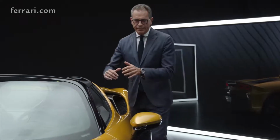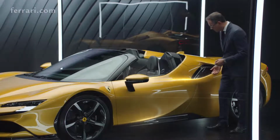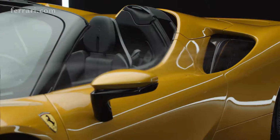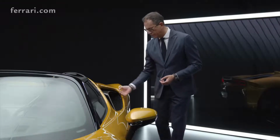For example, the airflow which surrounds the cabin naturally generates this kind of spoon cut, which conveys a very sculptural effect to the body side, and at the same time recalls the P3, P4 air intake.